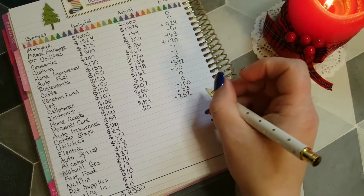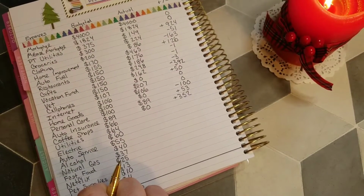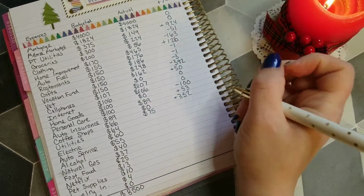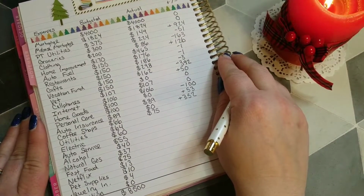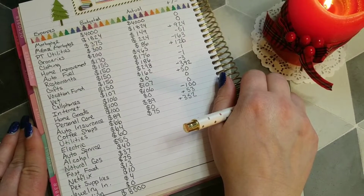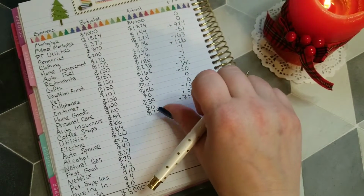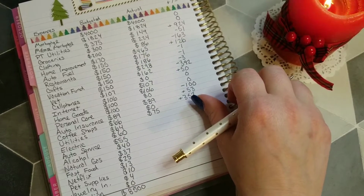So next line we have is going to be coffee shops, and we spent $75 at coffee shops. Obviously, me and my husband got the Starbucks app, so he actually is now trying to collect as many stars as he can, and he started putting extra money on his Starbucks card. So that's why we're that high this month, and I've been trying not to go as often, and I think I've been doing good.